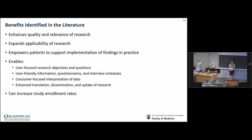So having them engaged early on in the research is really useful for making sure that what comes out of it is in a form that can be useful to them, whether it's a one-pager or a play or a video like we just saw. Patients probably are going to tell you what they're going to watch and what they're going to read and what they're not. It can also increase study enrollment rates.